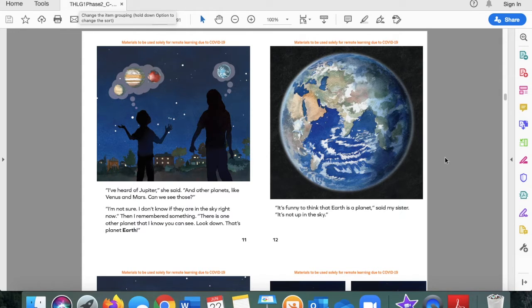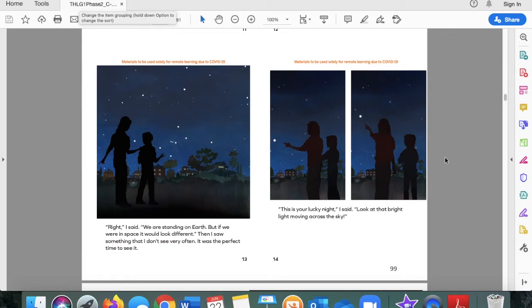"It's funny to think that Earth is a planet," said my sister. "It's not up in the sky." "Right," I said. "We are standing on Earth, but if we were in space, it would look different." Then I saw something that I don't see very often. It was the perfect time to see it. "This is your lucky night," I said. "Look at that bright light moving across the sky."